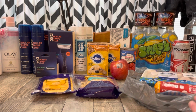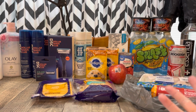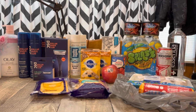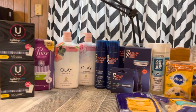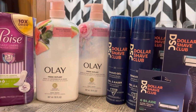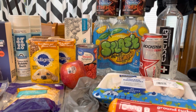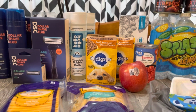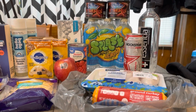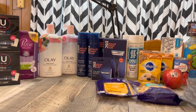Now, obviously it would be a bigger moneymaker if I didn't pick up things I needed, but why spend my grocery money when I can use Ibotta money or rebate money? You know what I mean? So super, super excited about that. A $5.34 moneymaker for all this stuff, for two huge Olays, for, yeah, I don't know, like water. Hello Bello. That's awesome. I'm so ecstatic about this haul. I think it's been a while since I had a bigger one like this.